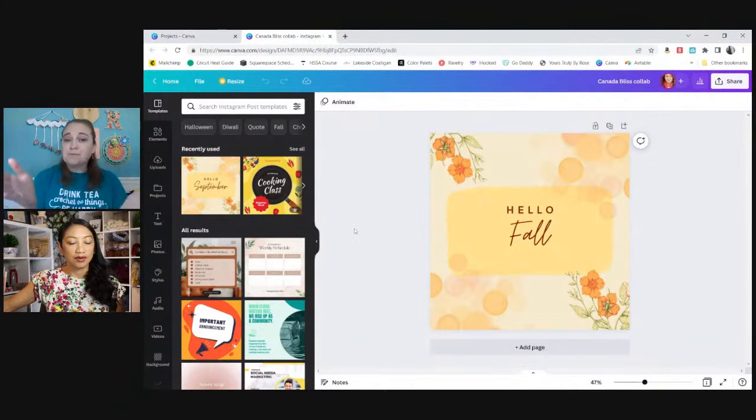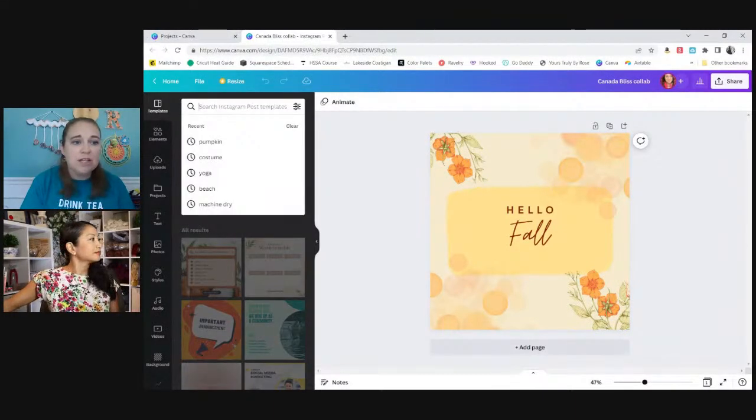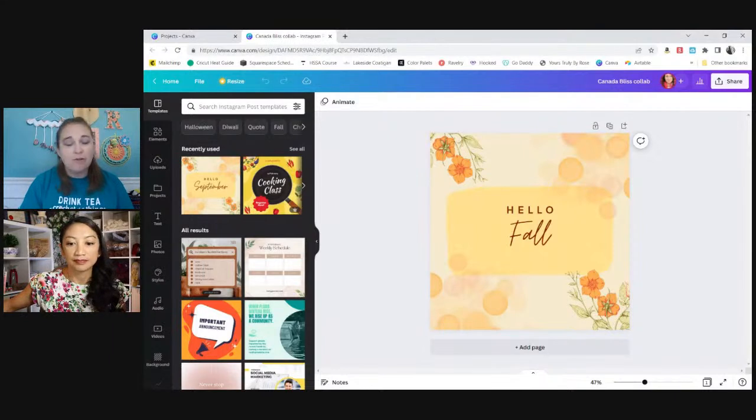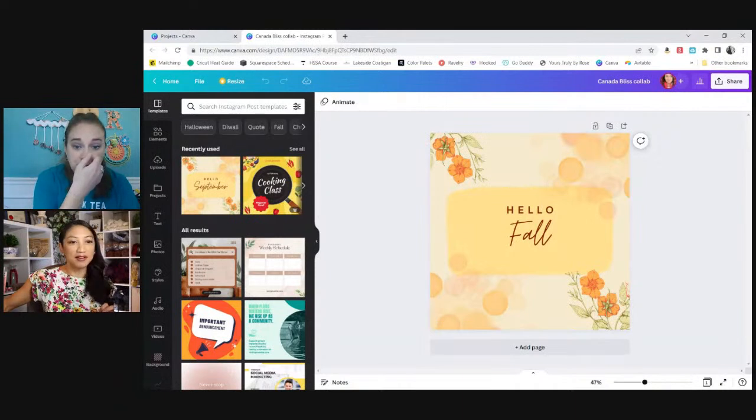So I just have this template that I brought up. I literally just typed in fall, so you can type that in as well if you want. It's just a basic background, and the original template says hello September, but I changed it to fall because I really wanted to emphasize fall and fall fashion, which is what we're going to be doing today, at least on this template. So for the free version, it would be home, templates, and then just choose a template. If you want to do fall, it's up to you if you want to search, but the search button is really easy to navigate too.